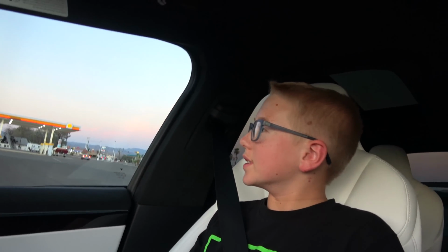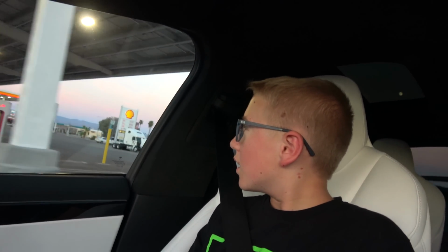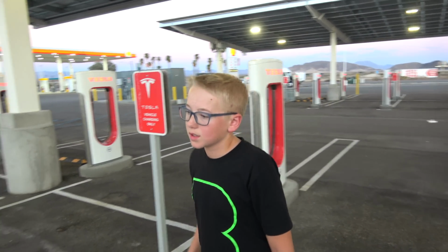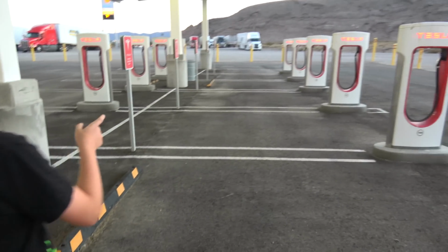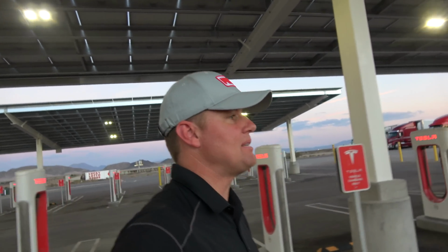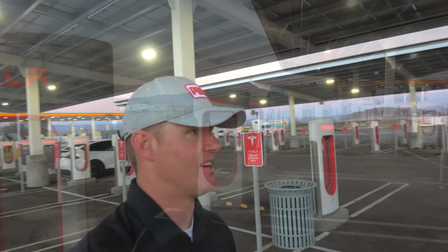There's like a roof and stuff. Yeah, it's solar panels on top. This is probably the world's largest. There are so many right here. So we might as well charge for a few minutes, and I gotta show you this place. Okay, Lincoln, let's count them up. How many are there? 40. He did fast math, which is smart, I like his style. Over here, there's 20A and 20B, so 20 is the highest number. There are 40 superchargers here in Baker, California.